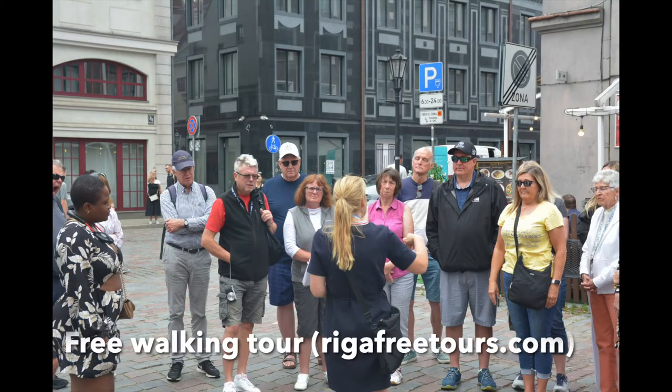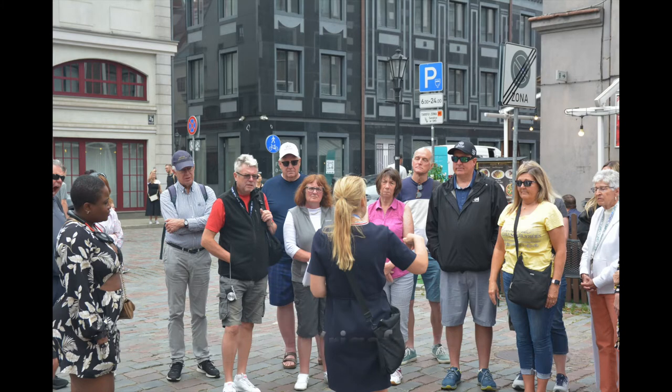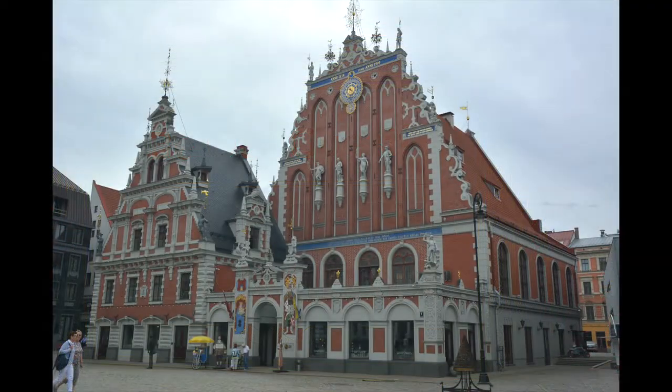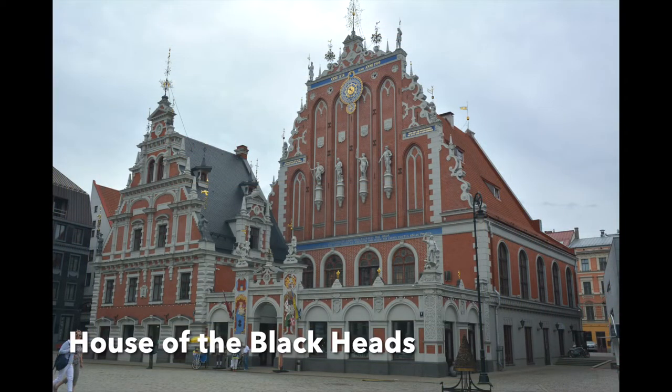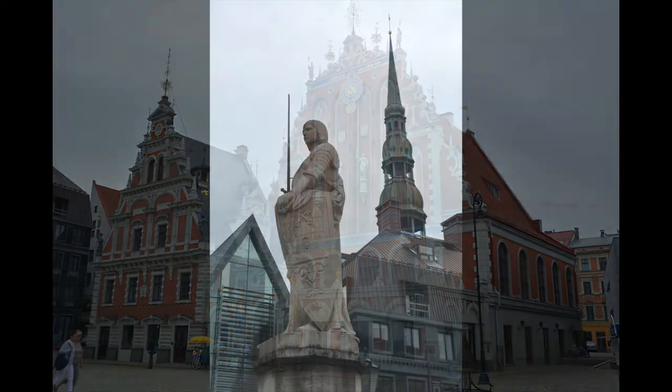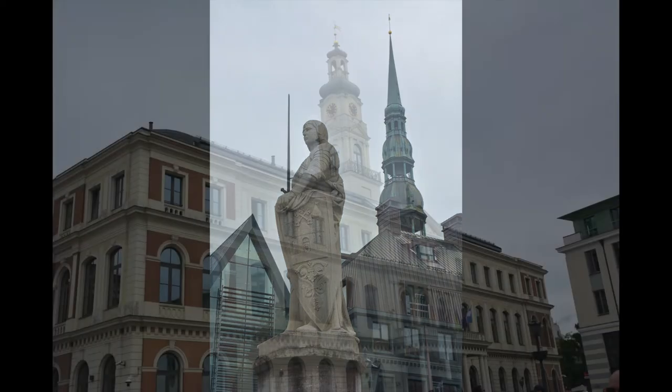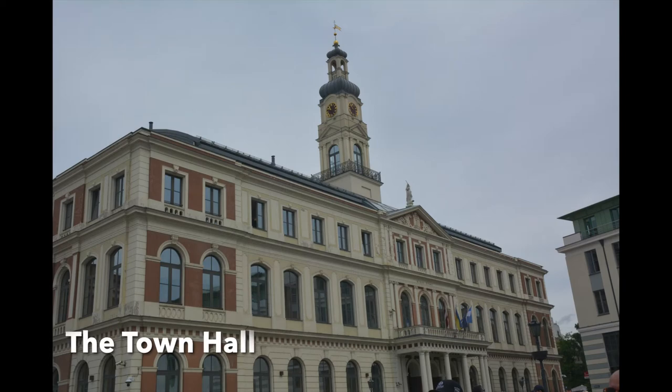There is an Old Riga free walking tour. It starts at 10 a.m. daily from the entrance to St. Peter's Church, and the tour takes around 1 hour and 45 minutes. You book the tour at the website rigafreetours.com, and the guide we had was really good.